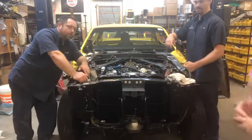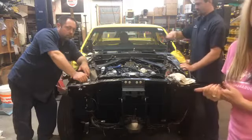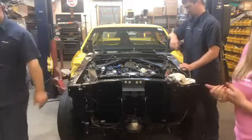So that goes for anyone, really. Check your fire extinguishers, please, if you have them, and make sure that they are up to date.